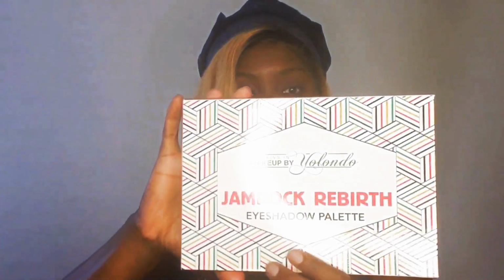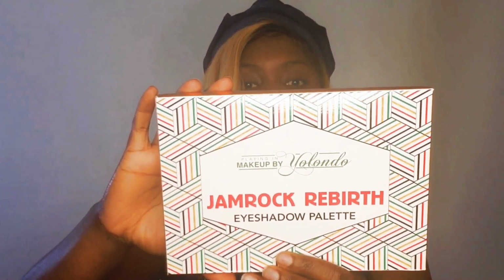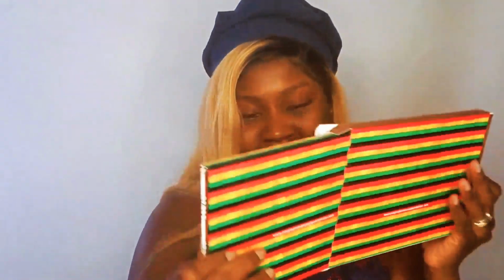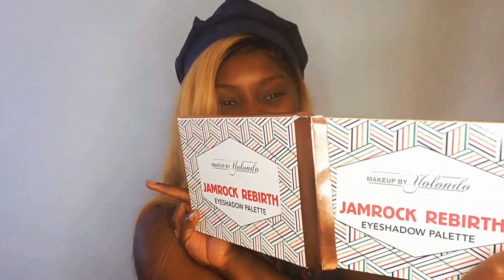They're so beautiful. So I have the Jamrock Rebirth eyeshadow palette. Sorry for my light, guys. I'm gonna start by swatching that first, okay? Oh, it's so cute. It matches the packaging completely. I just noticed that. Let me try not to blind you guys because the mirrors are big.